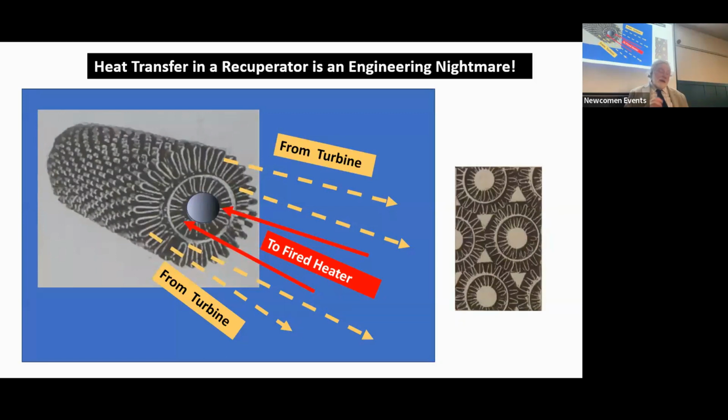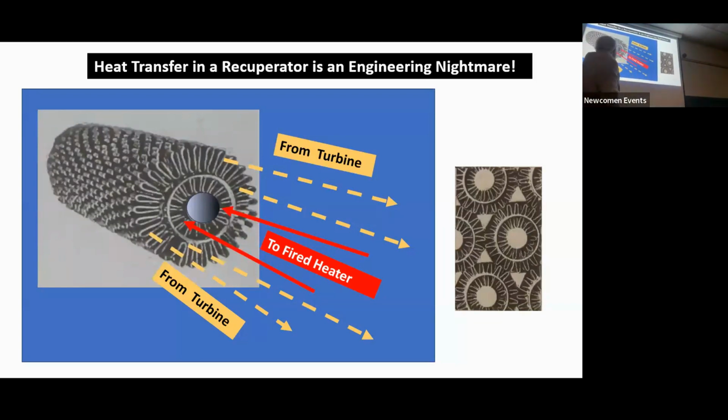Now, in order to keep down the recuperator size, this is what Escher Wyss came up with. I'm sorry, I have to go back to the screen. This is your tube, which separates the backward flow from the flow from the turbine to the fired heater, and you need all of these brazed on fins on each tube to get good heat transfer. And on the right side of the screen, you can see how they're all arranged. You have a block at the middle here to make sure that all of the heat is flowing in the right direction.